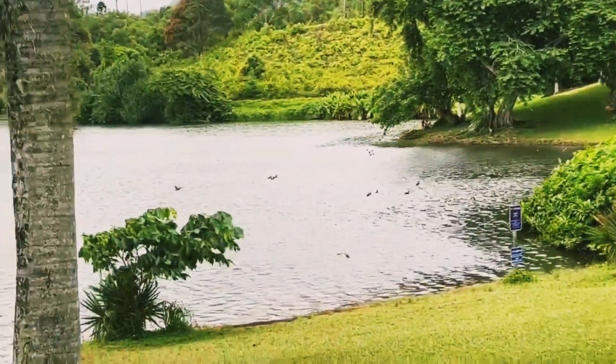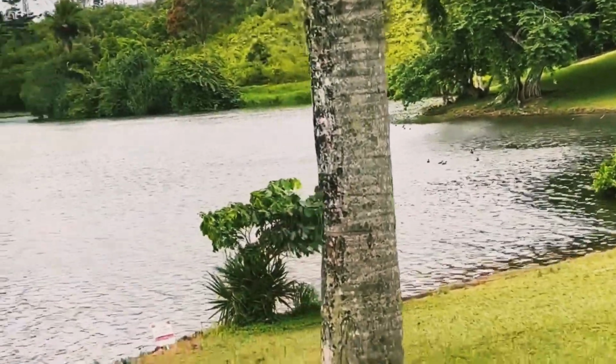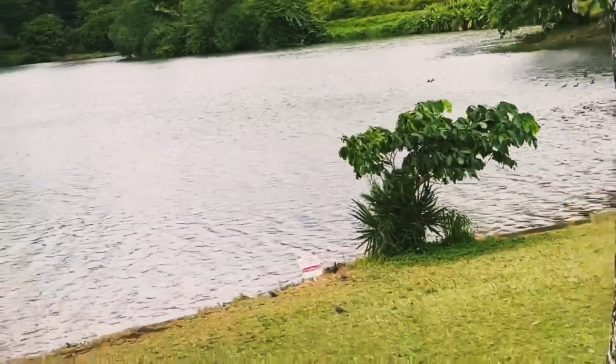There, the Botanical Garden of Hawaii. There you go. I'm gonna see the fish.